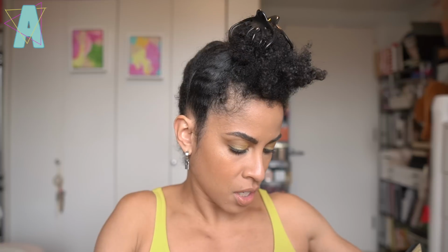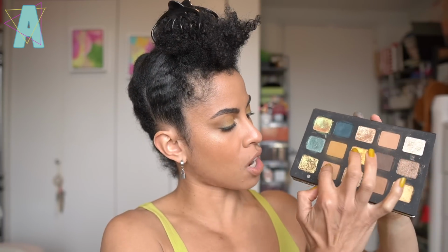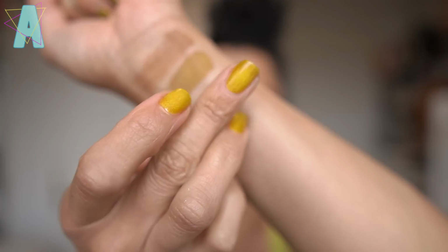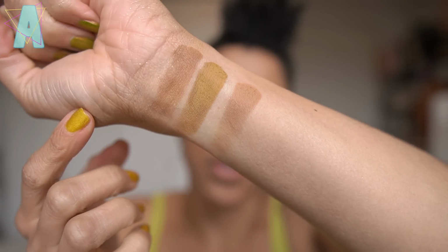I immediately thought of Dijon from Gold. We could also do Sandstone, is it? Teak, I think I'll do Sandstone, but we'll do Dijon and Sandstone. We got Dijon from the Gold palette and Sandstone from the Gold palette.